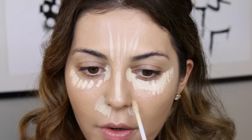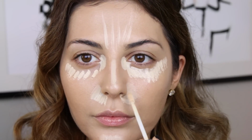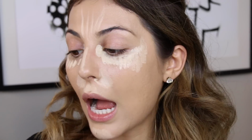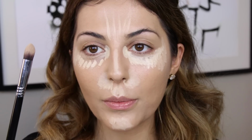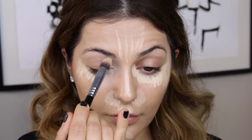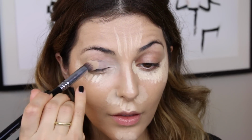So you want to apply it under your eyes, a little bit on the center of your forehead, top of the nose, laugh lines, cupid's bow, and the chin area. When it comes to blending the concealer in place, I like to use either the F86 kabuki brush by Sigma, and this is a small tapered kabuki brush, and whenever I'm not lazy, I'll definitely use this because it's small enough to get in the inner corners and really blend everything in place.